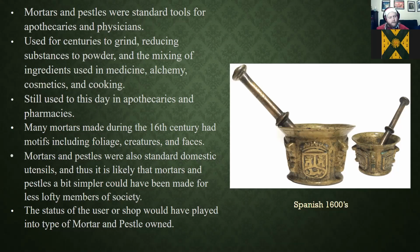Sadly, my personal brass mortar and pestle is not super fancy, but mortar and pestles were also a standard domestic utensil. So your household would have one in the kitchen for the cook to use to grind their spices and such. And the status of the user or shop very well could have played into the type of mortar and pestle used. So the fancier the pestle, or fancier the mortar, the fancier the person.